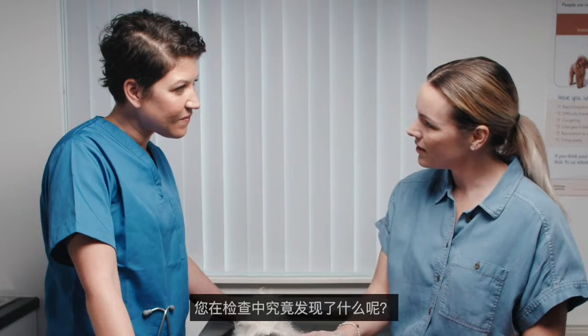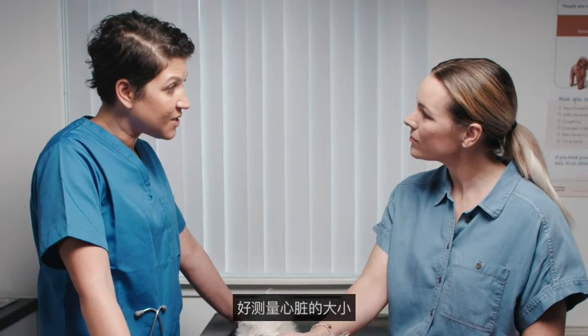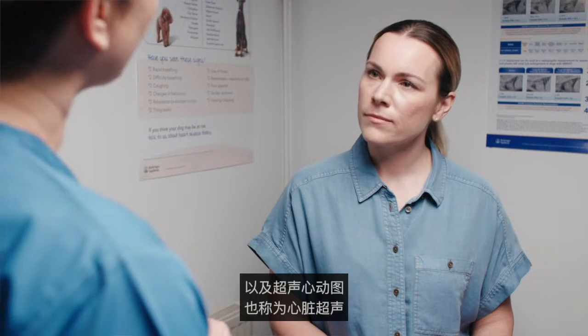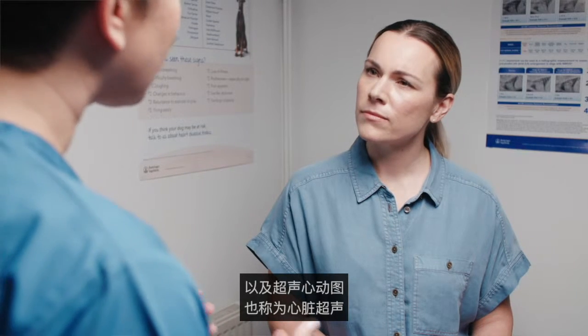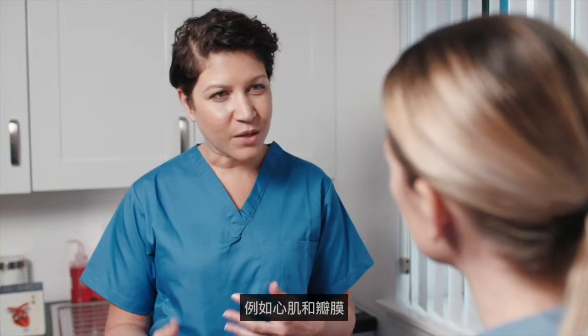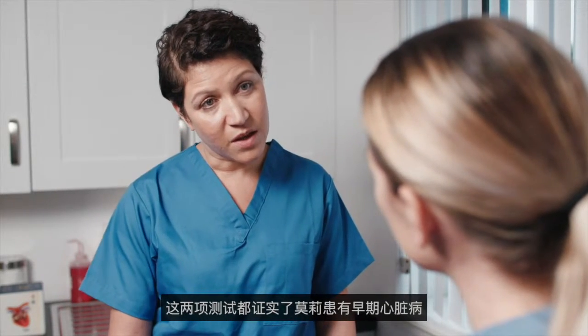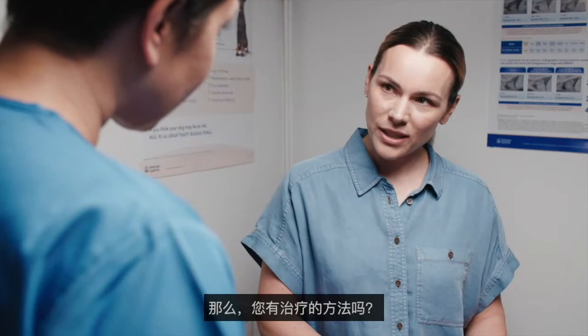What exactly did you find in the tests? Right, so the tests that I did were a chest x-ray to measure the size of the heart and an echocardiogram, which is also known as a heart ultrasound, to see the inside of the heart structures like the heart muscles and the heart valves. Both of these tests confirmed early stage heart disease. So you can treat it?